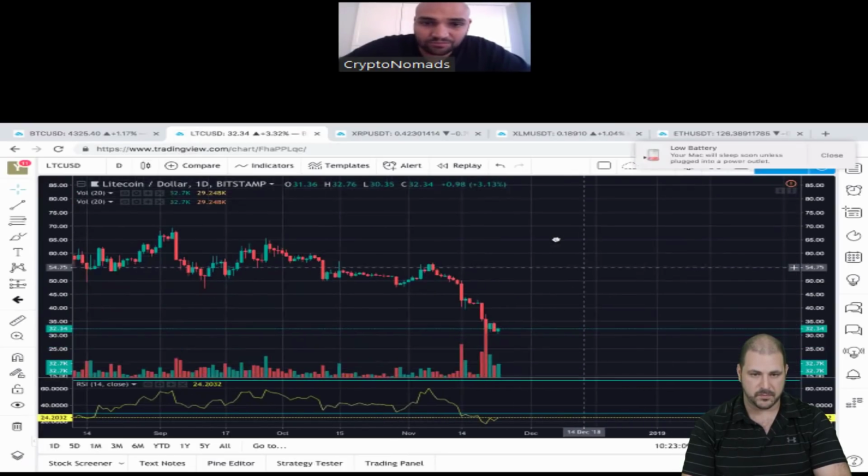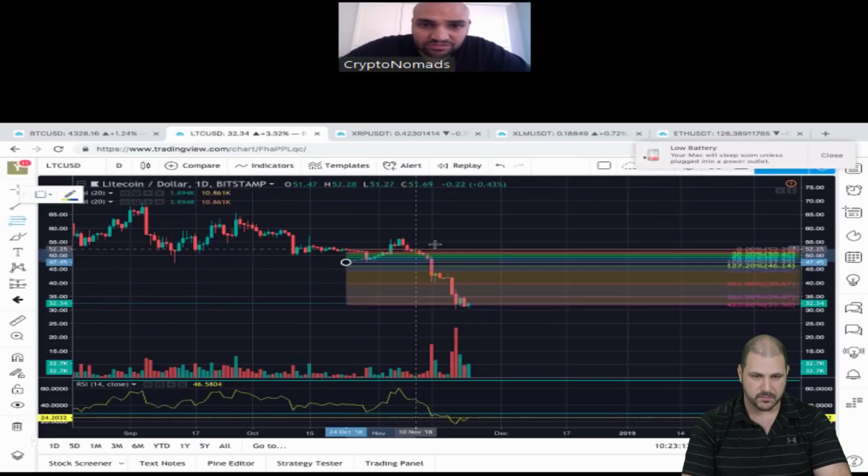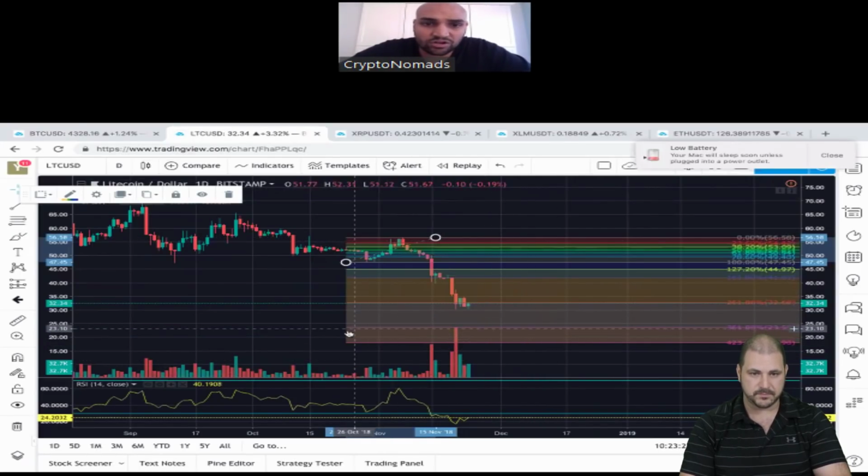What we're looking at the moment, let's plot a fib from this level to this level here. And so we are aiming for that 23 buck level, like I just mentioned. That's a nice level of confluence that confirms that that's what the next support zone would be, even though we don't have any previous candlestick data to provide any support zones. We'll have to just rely on Fibonacci on this one.